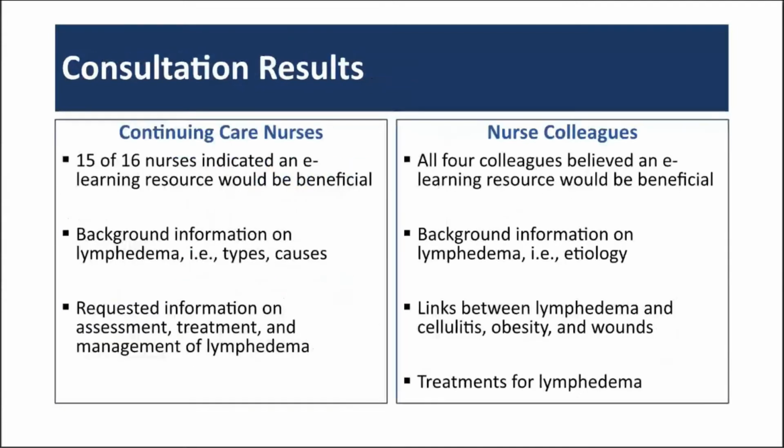Results of the consultations. Both groups suggested content on anatomy, physiology, and pathophysiology of lymphedema was needed, and the continuing care nurses specifically requested information on types and causes of lymphedema. The colleagues suggested there was a need to better understand the links between cellulitis, obesity, and wounds with lymphedema.